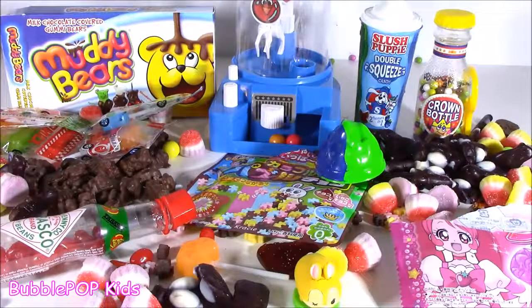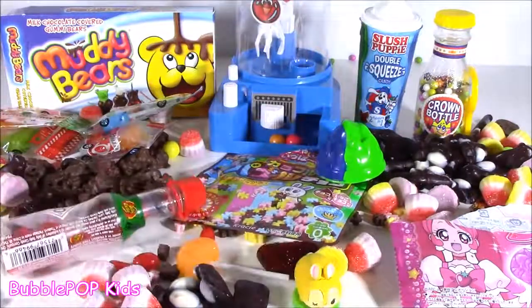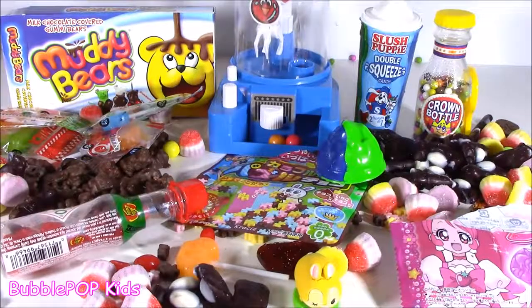Another candy bonanza. So many cool ones. A couple that were not so good, like the Tabasco. Ugh. And that slush puppy. So oozy and gross. If I had to pick a fave, I would definitely say this little gumball claw machine. It was so, so cute. And I'd love for you little sweetie pies to leave me a comment and let me know out of all these candies, what was your fave?